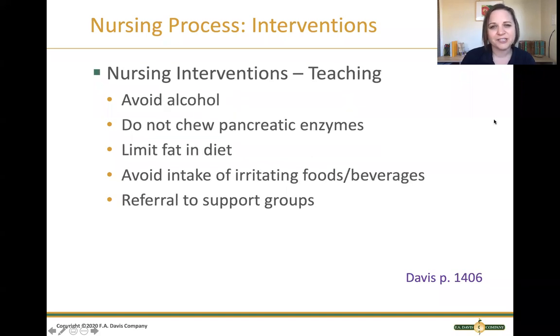And in terms of teaching, we're going to teach our patients to avoid alcohol, and to avoid chewing those pancreatic enzymes. They need to swallow those sprinkles whole, and to limit fat in their diet as their body is not able to digest fat as a normal pancreas would. Avoid intake of any irritating foods or beverages, and sometimes a food journal can be helpful as patients identify what those triggers are for them. And finally, referral to support groups.